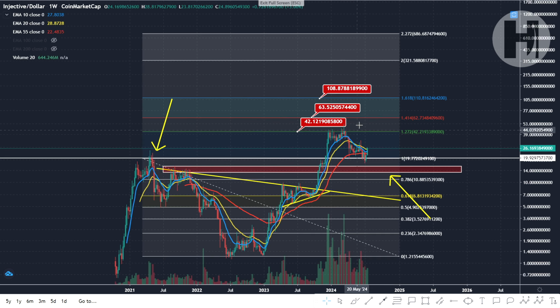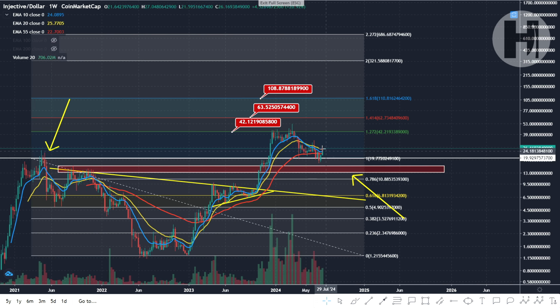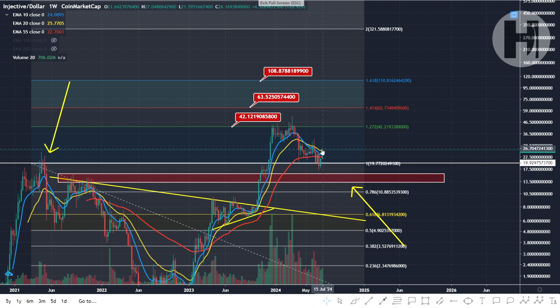Let me know, what are your targets? What is your opinion of the current situation? Like, we're doing really healthy here. We haven't even gotten a cross on the weekly, which is really, really bullish, and we're starting to get back above the 20 EMA on the weekly. As long as we close the candle above $26, it's going to be amazing.